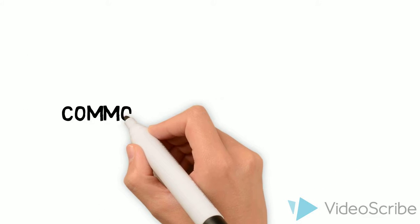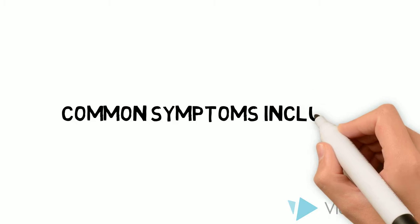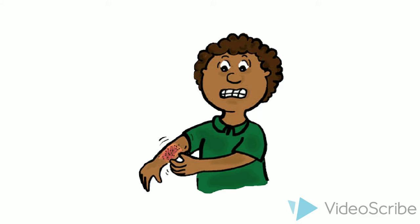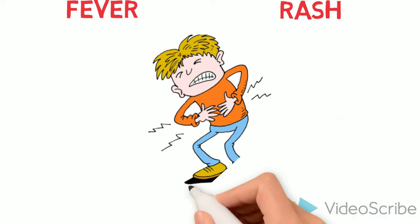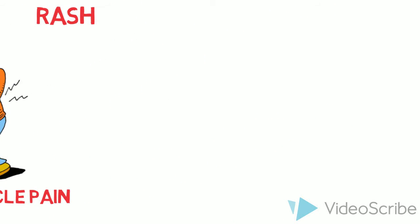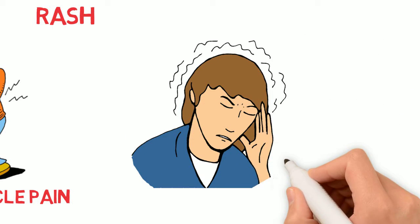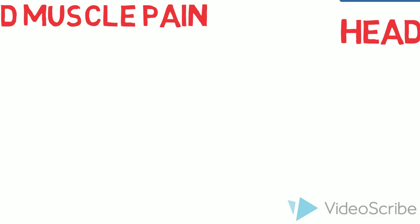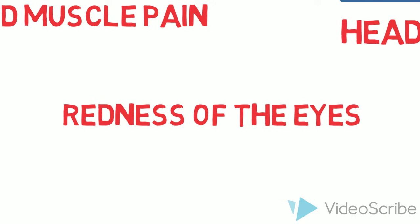Approximately 4 out of 5 cases are asymptomatic, but common symptoms include fever, rash, joint and muscle pain, headache, and redness of the eyes.